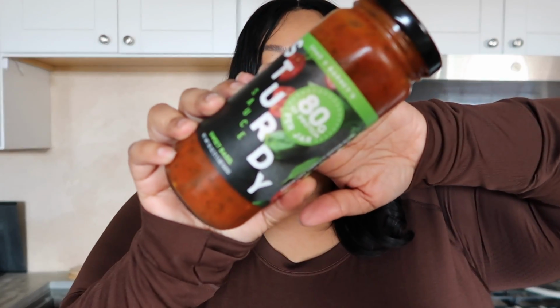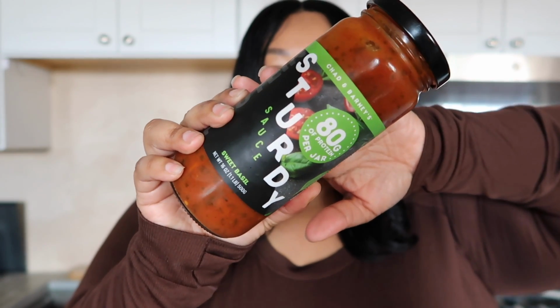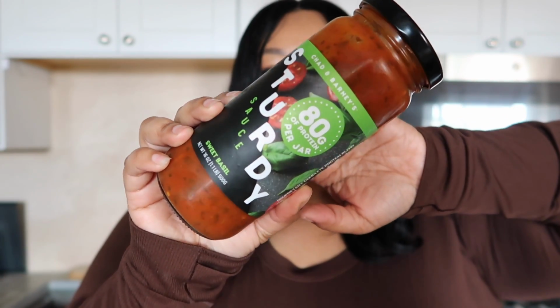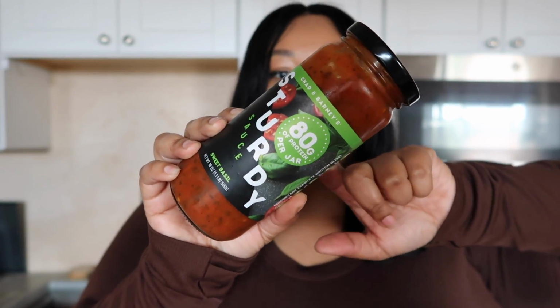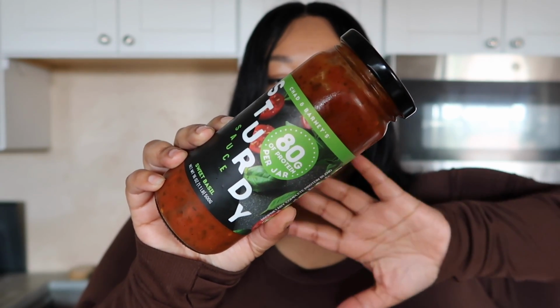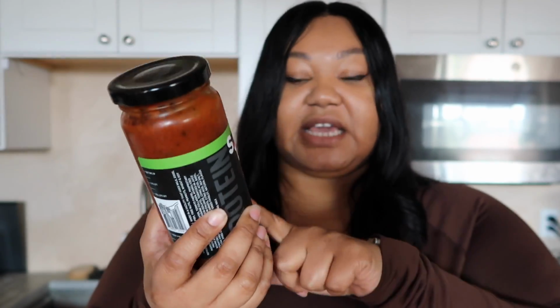So I had made a panko breaded chicken breast last time, and I put this sturdy sauce on top by Chad and Barney's. I've shown this on my Instagram before, but I believe it was the herb and garlic one. This is the sweet basil, and there's also a marinara. I like it a lot. I can't taste the protein at all. And it's 80 grams of protein per jar, obviously. It says right there. So I put this on top of the chicken cutlet that I had done in the air fryer, a little bit of cheese, put it on the broiler, and then I had some air fried broccoli.